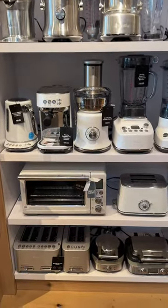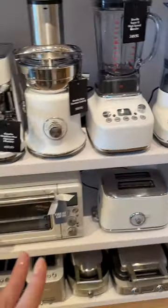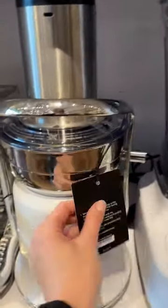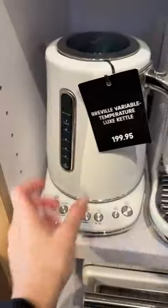I love Breville products, and this color is gorgeous. It would look so good in my kitchen. This one looks so good. It's an air fryer as well. I'm missing a juicer, and I love this one. It has all of the different temperatures for different types of tea.